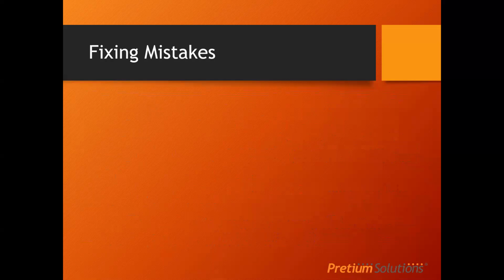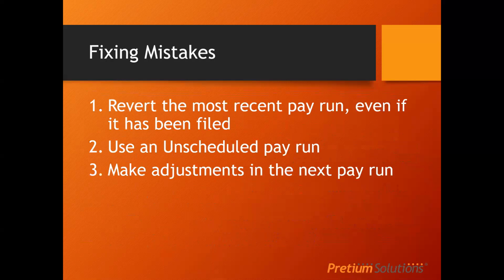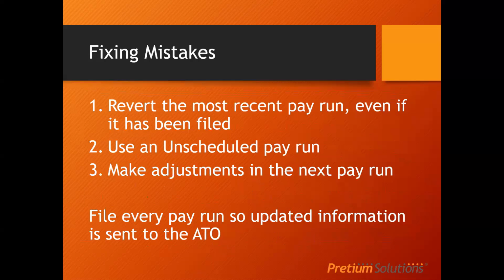If you make a mistake with Single Touch Payroll, is it the end? Does that mean that you can't change things? Well, no, but it is limited. You can only revert the most recent pay run even if it's been filed. So you're limited to only going back and editing one pay run. Any other errors will need to be fixed by what we call an unscheduled pay run and making those adjustments in the next pay run that's submitted to the ATO. The ATO requires every pay run to be submitted so that the information is current and up to date.